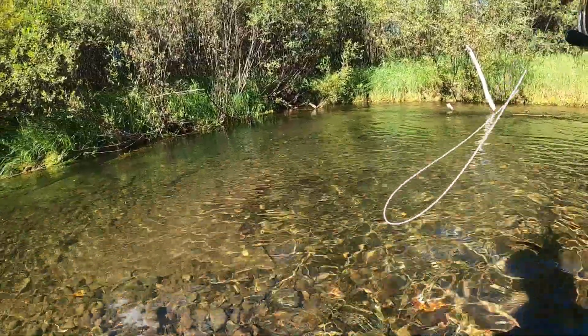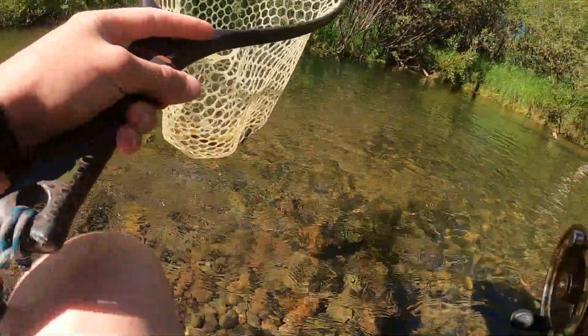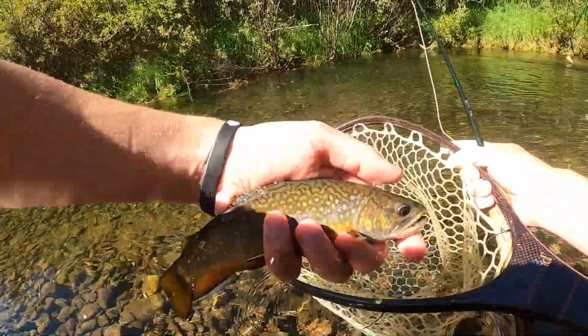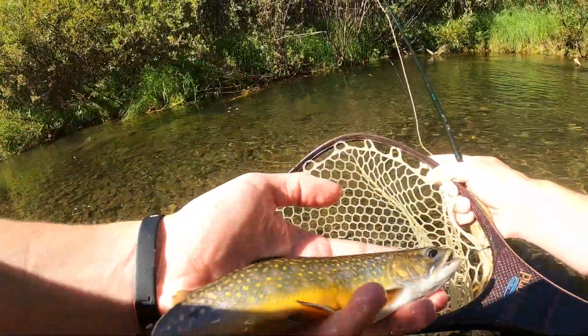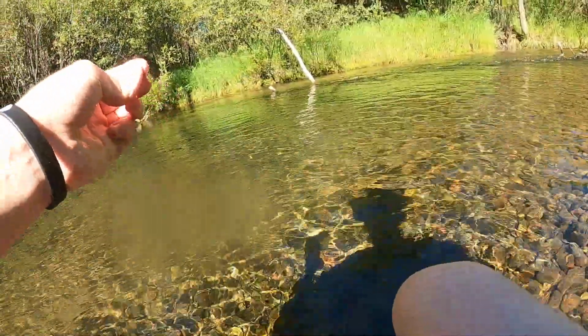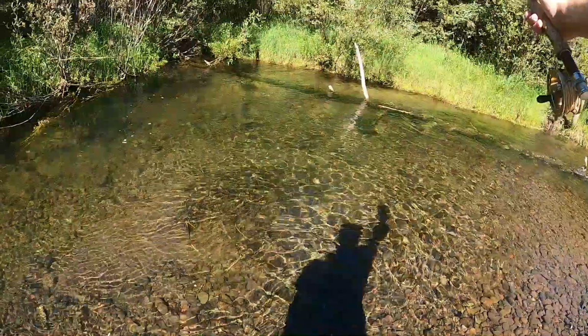Got one. No, don't go over there. Snagged it. Definitely snagged it. No, I didn't. Oh, wait. Yes, I did. Nope. Here's this fish, guys. I don't know if it actually went for my fly or not, but pretty brook trout. Dude, my butt is getting soaked right now. I have no other better way to fish this hole, though.